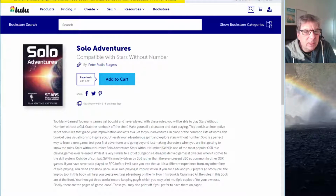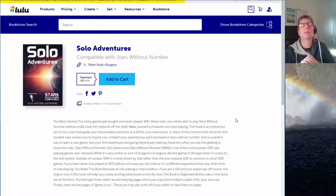So that's it. That is the big step forward for the Stars Without Number compatible solo rules. Everything is now in place and ready for the deal of the day. Now it's been in the queue for just over a month because 3 Deep was the New Year's Eve, New Year's Day deal of the day. We're now into February, so it's already been in the queue for a month. I believe the queue is about 80 days at the moment. So we're 30 something days into an 80-day queue. So it's going to happen in the spring.